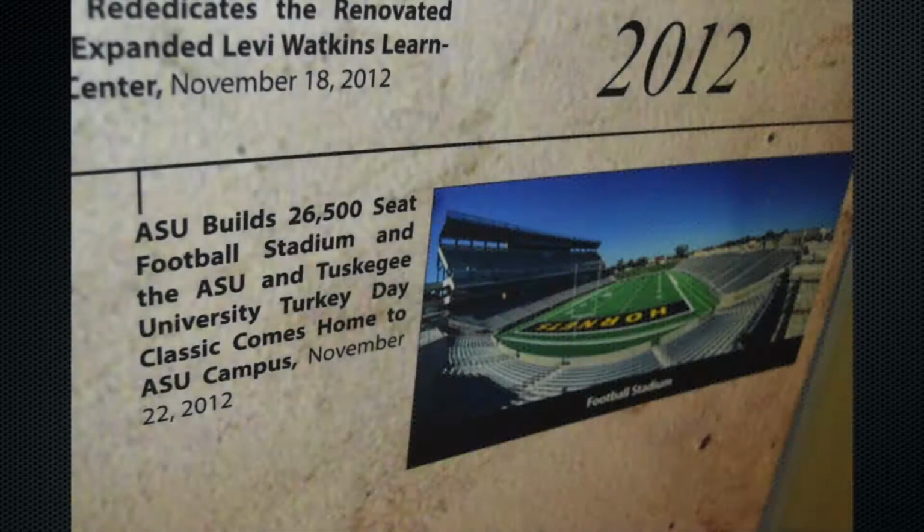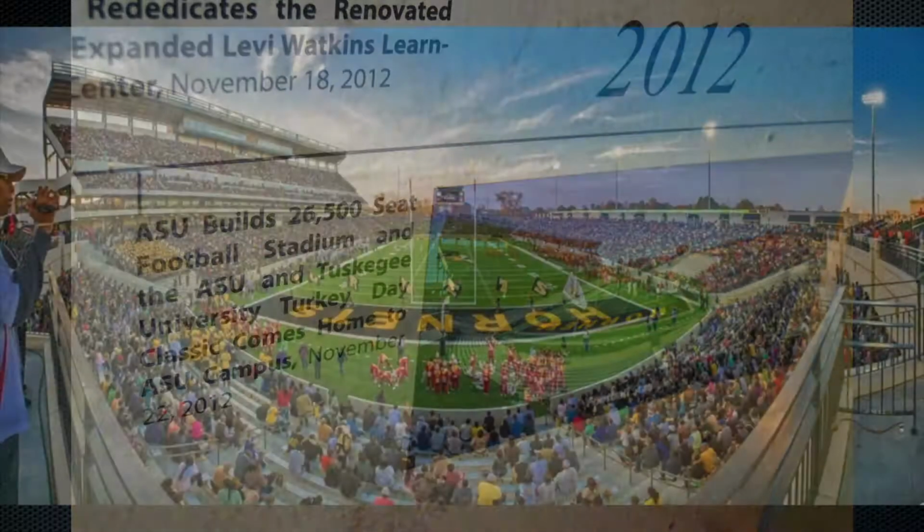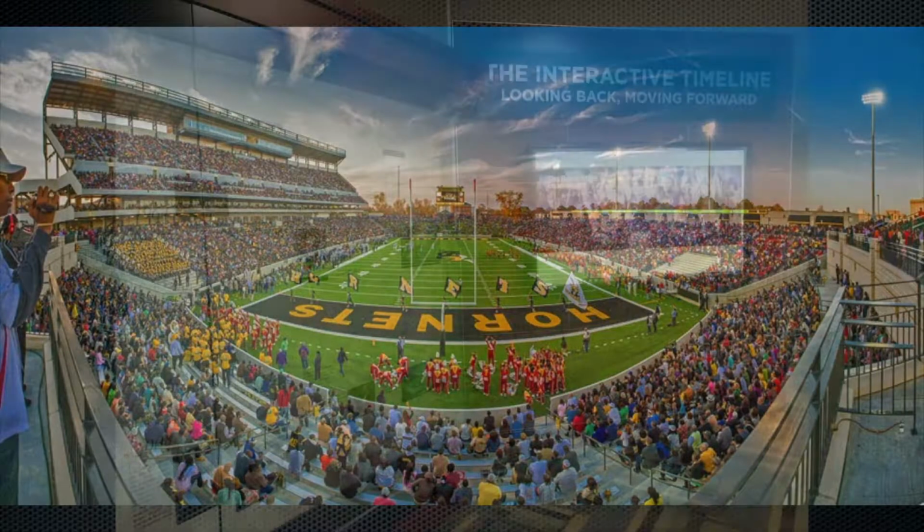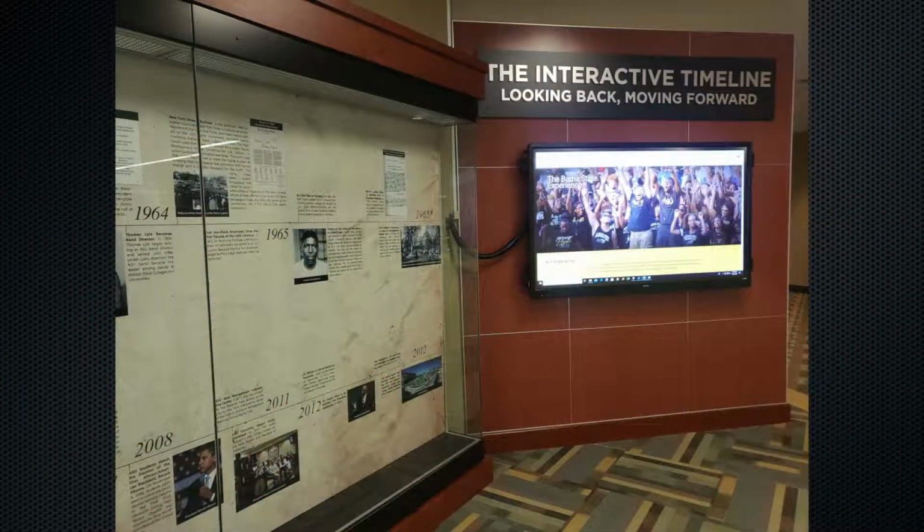On Thanksgiving Day, 2012, ASU inaugurated its football stadium. This 26,500-seat facility opened with the Turkey Day Classic game between Alabama State University and Tuskegee University. The timeline tells the story of ASU beyond 2012 through this interactive monitor.